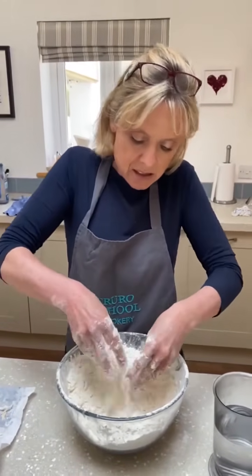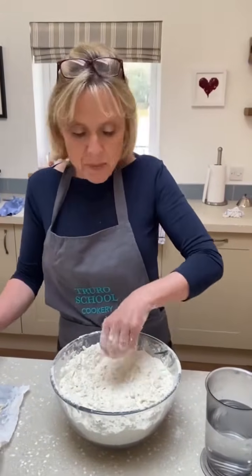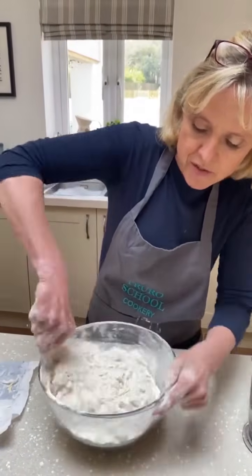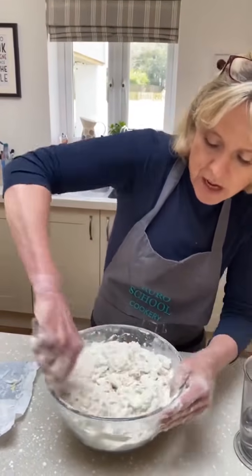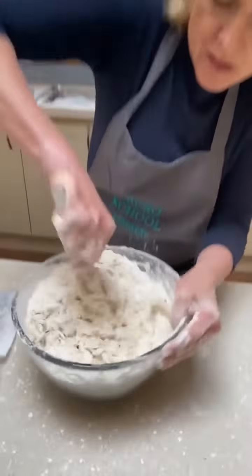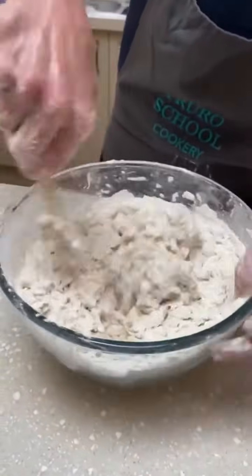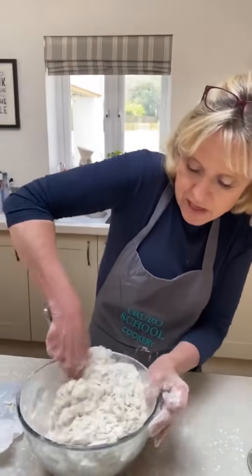But you don't want to rub it in to get the crumb stage, okay? You want to leave it at this slightly weird crumbly stage. And then we're just going to mix in enough iced water to bring this together to a firm dough. Okay. And again, I'm not going to tell you how much you need. You're just going to have to gradually bring it together. Strong flour needs a bit more water than plain flour does. And obviously don't forget I'm doing a double quantity here, so you won't have quite such an industrial quantity if you're just sticking to the four.